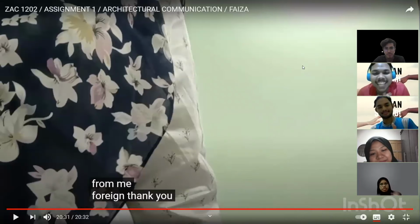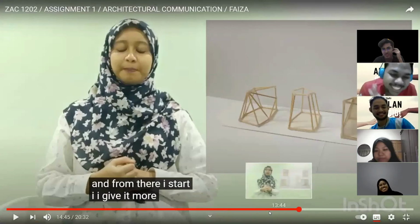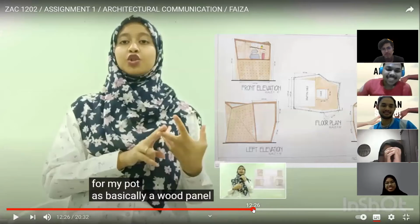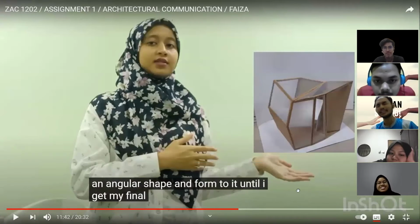Dah macam berita dah. Okay. So siapa nak komen dulu? Sila. Kenapa terharu sangat ke? Aku start dulu.